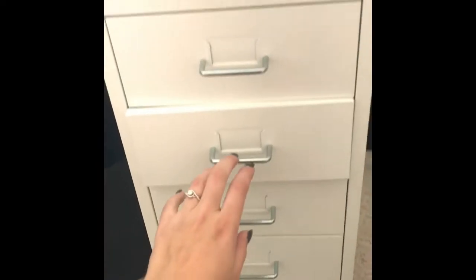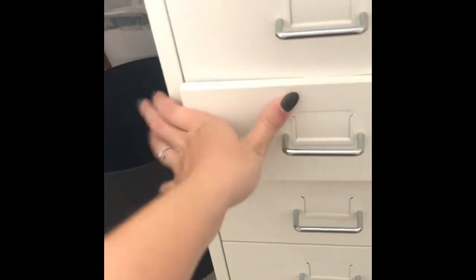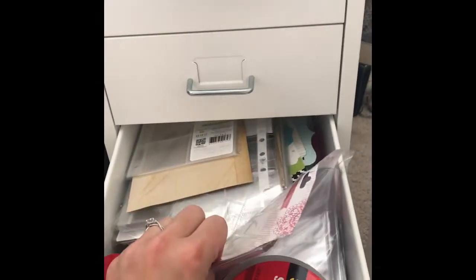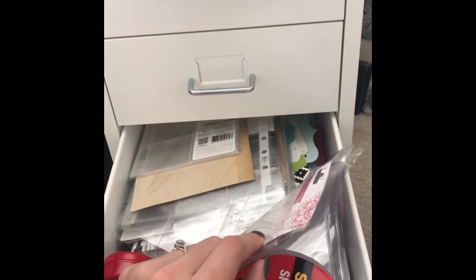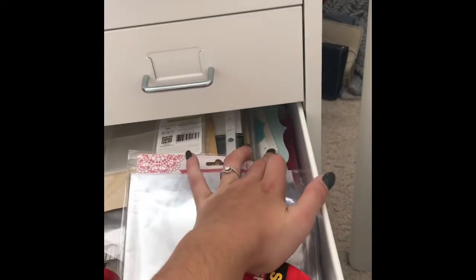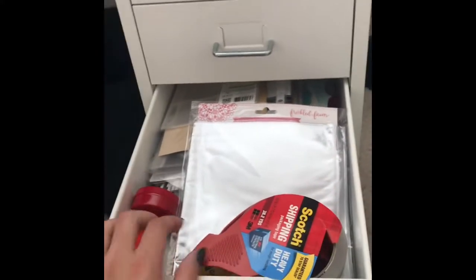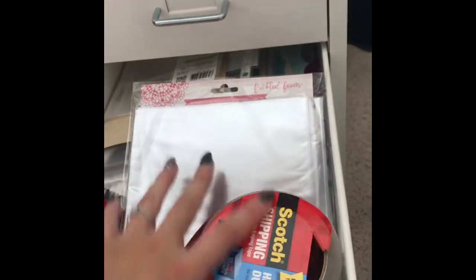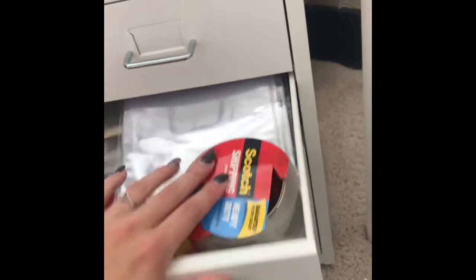In this drawer, for some reason, I don't know if anyone else has this problem with this drawer set from IKEA, but the holder on this side just is not ever happy. So this drawer has lots of page protectors for either mini albums or happy mail, and file folders that I want to make happy mail from. And then I've got some packing tape in here, because why not? Oh no! This is really difficult one-handed.